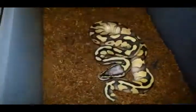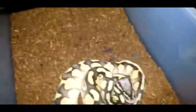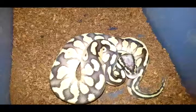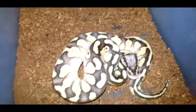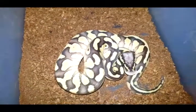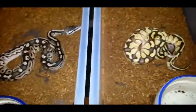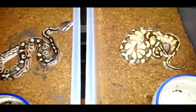pastel lesser, possible blade. I don't know. I've never seen a pastel lesser that bright. I've hatched a couple before, but we'll see. So, a couple het clowns to keep back. Try to go for a lesser pewter clown.